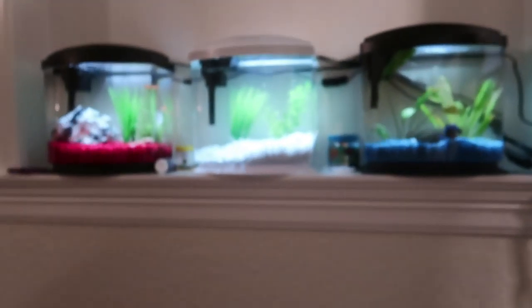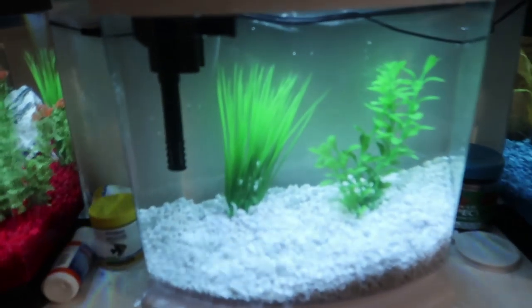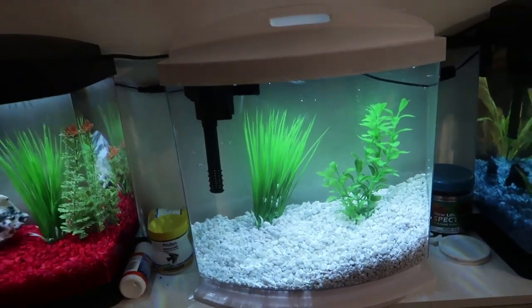Dude, all right, let's put them in. Let's get these guys in this tank. Oh yeah, we got to acclimate first. Can't forget about that. So once these guys are ready to acclimate, we'll put them in their new tank. These things are completely done acclimating. Now we're going to get them in their new tank. And these things are gonna look wild in there.